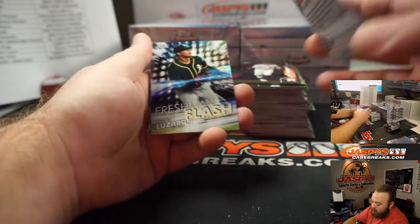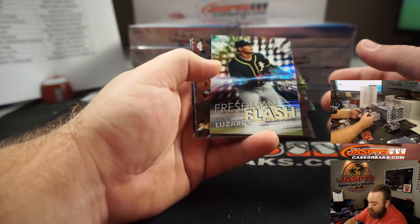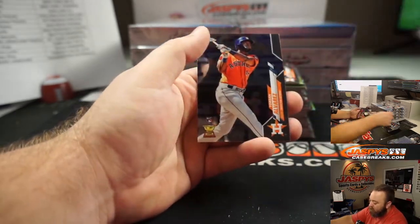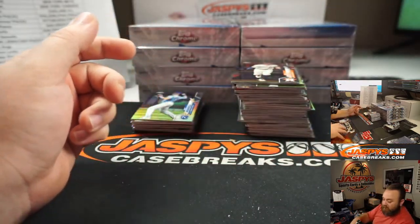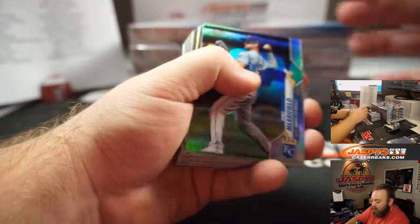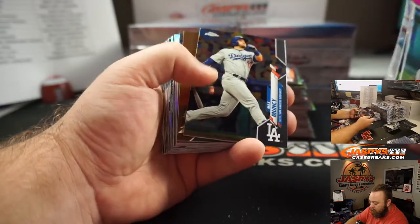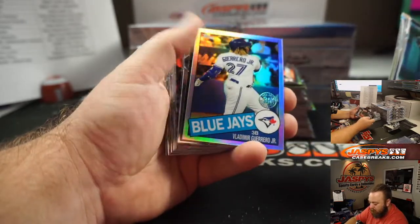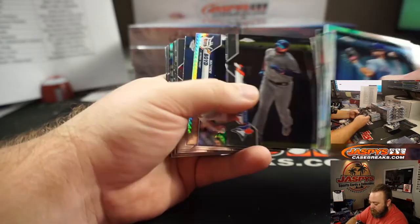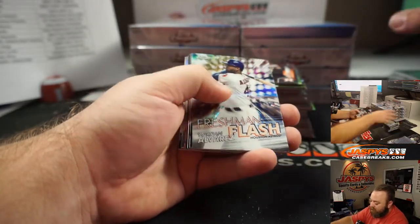Ketel Marte, purple, numbered to 299, going to the Arizona Diamondbacks and Matthew Stubblefield. Jesus Luzardo, Freshman Flash, rookie refractor. Oakland Athletics, I. Coppola. Yordan Alvarez, base rookie. Houston Astros, Jay Remington. That base refractor should be pretty good, though, Dan, huh? Freshman Flash, Yordan Alvarez, refractor.